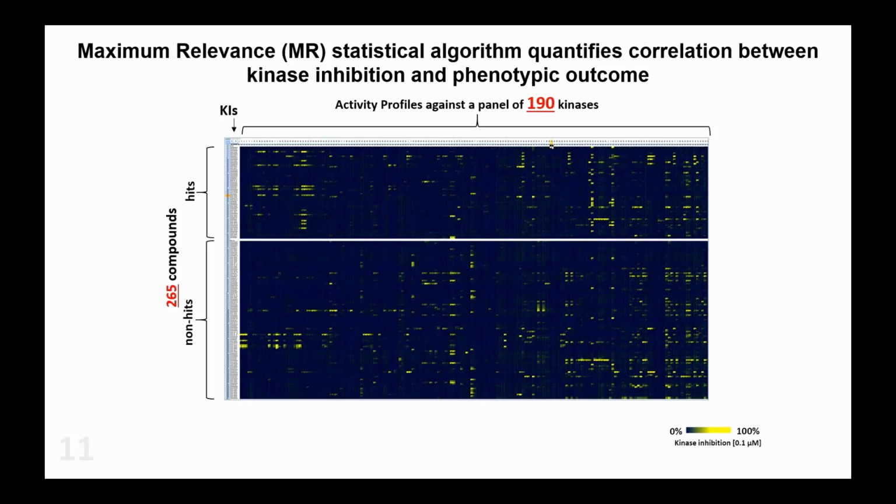Then we obtained kinase activity profiling data for a total of 265 compounds, which were a combination of stratified hits and stratified non-hits, against a total of 190 kinases. The majority of this data came from our collaborators at GSK, and we added profiles for about 20 hits to enrich the analysis and accentuate the features that reflect targets. We used the maximum relevance algorithm to rank the kinases by their information content or relevance to the 2 compound classes, the compound classes being hits and non-hits.